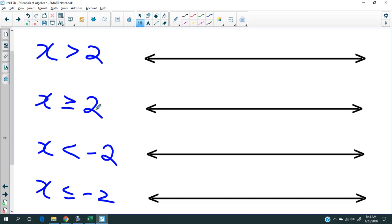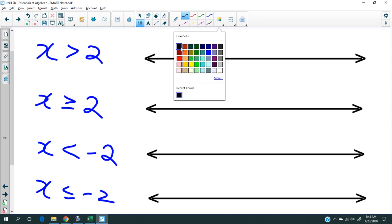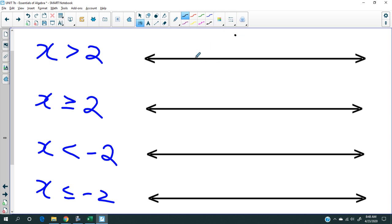Okay, all right, and we're back. So let's see. Okay, 2. So let's see, 0. X is greater than 2. So 2. Arrow goes to the right. No line here. Don't fill it in. Leave it open. X is greater than 2.